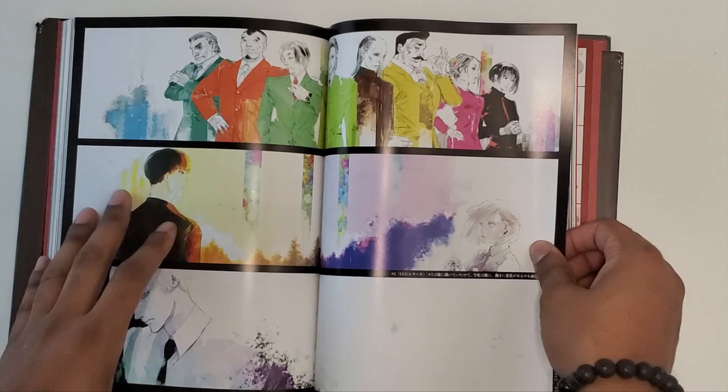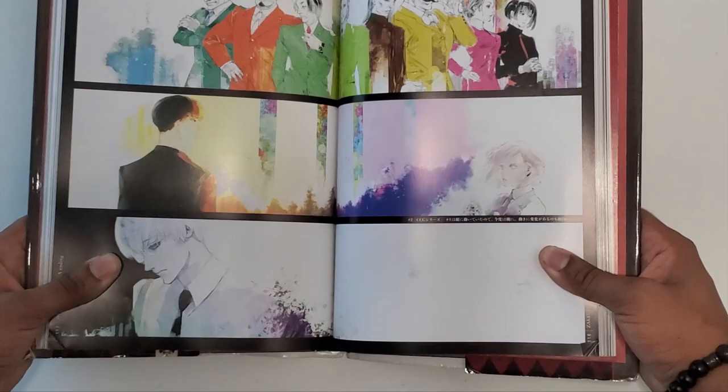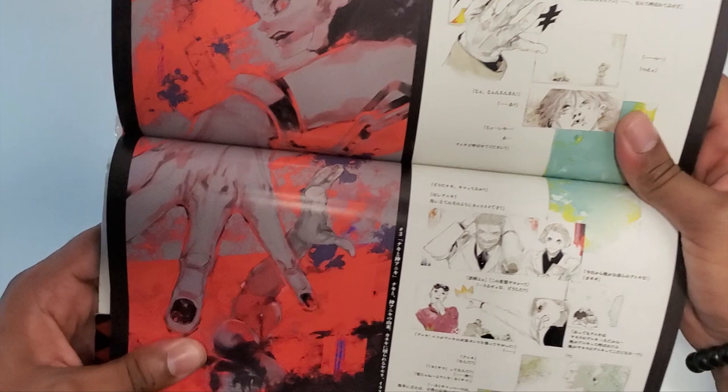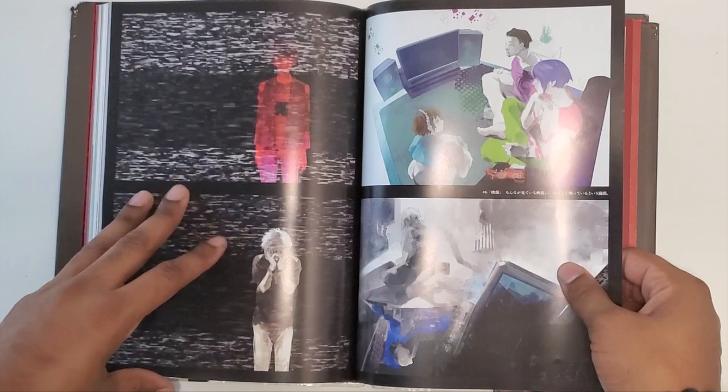Look at this. I love this beautiful effect. Warm colors, cool colors, absolutely stunning. This composition is very cool. Nice foreshortening on Kaneki's hand. Oh, yeah, that's really cool. I would say my favorite ending has to be the one with Yami. I love this. What is this?